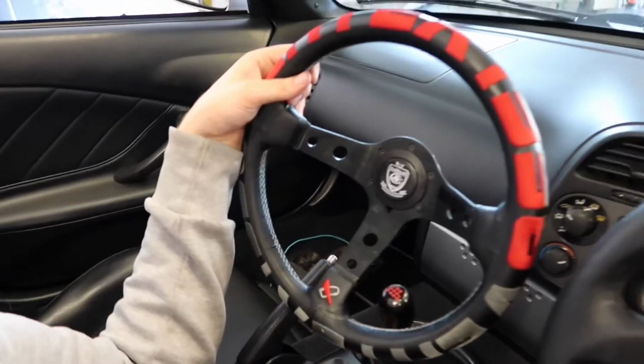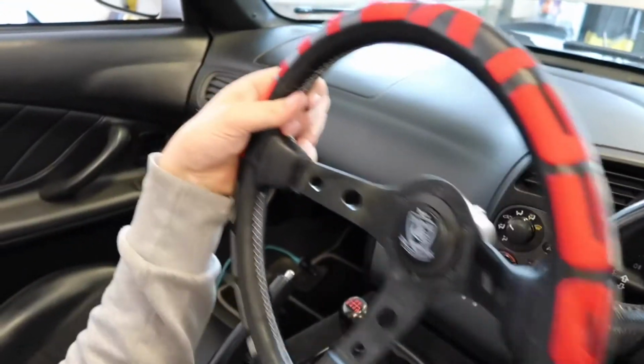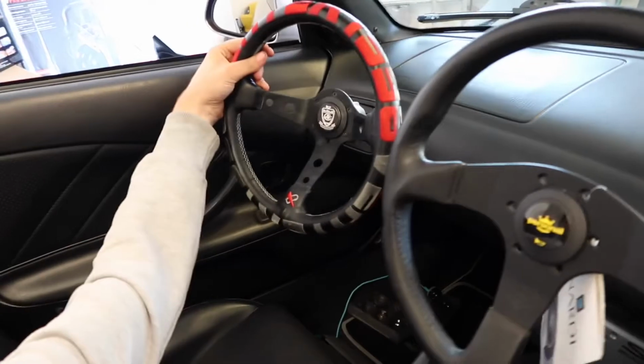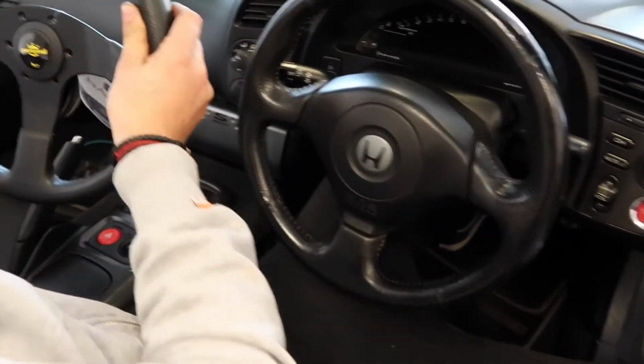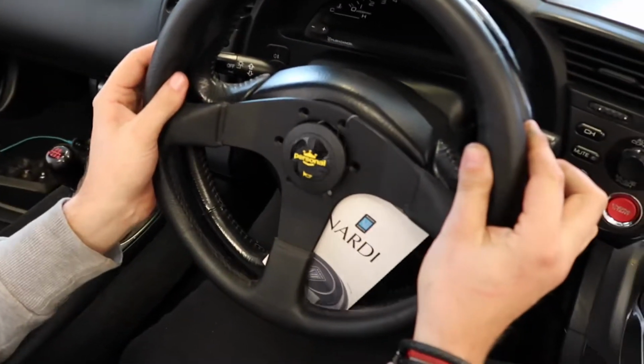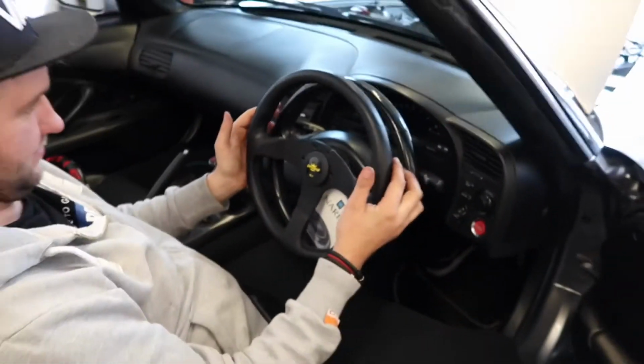Right, so which steering wheel do you think should go on to the S2000? We've got the Vertex one and the personal one, and then just the standard S2000 one. I think I'm going to stick with the personal steering wheel. But let me know in the comments which one you like.